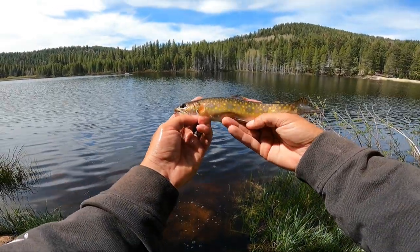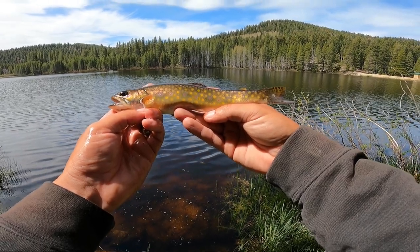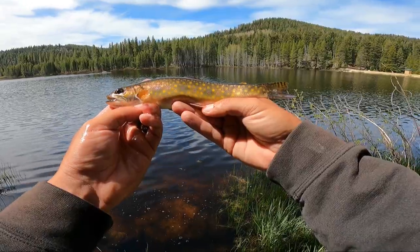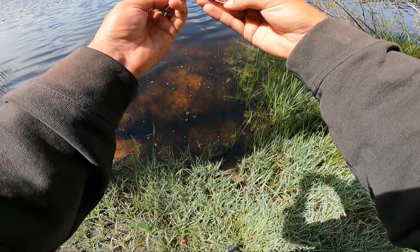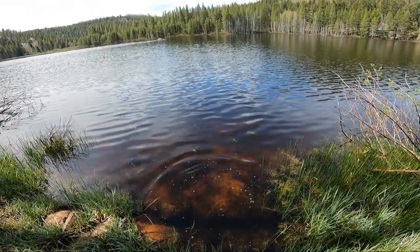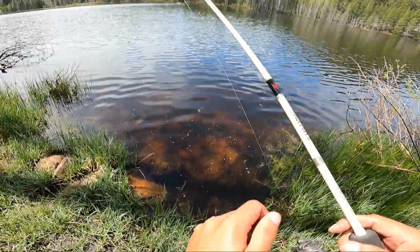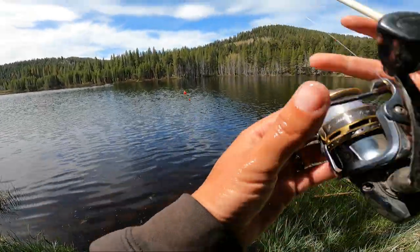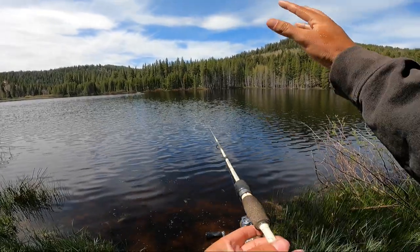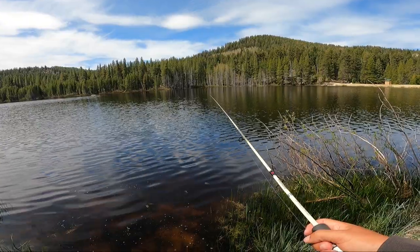Look at how gorgeous that trout is. Absolutely gorgeous. Yellow, red little dots with like blue around them, little blue halos. Just gorgeous. I cannot believe I've caught three fish back to back to back just because I put that little weight on my bobber. Isn't that crazy? Just a tiny tweak. Insane.